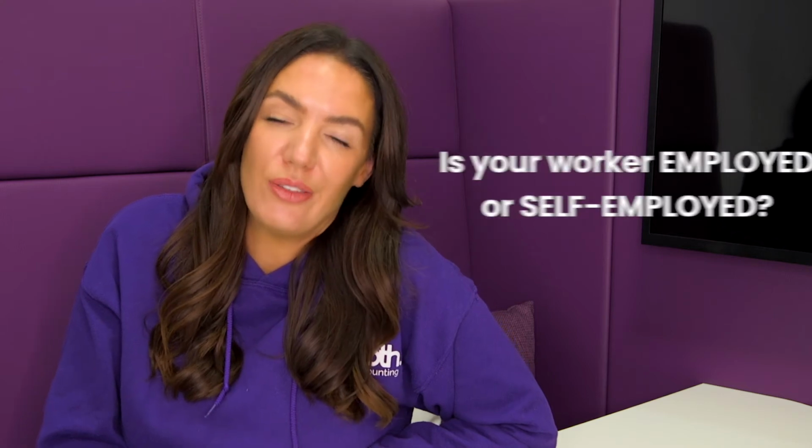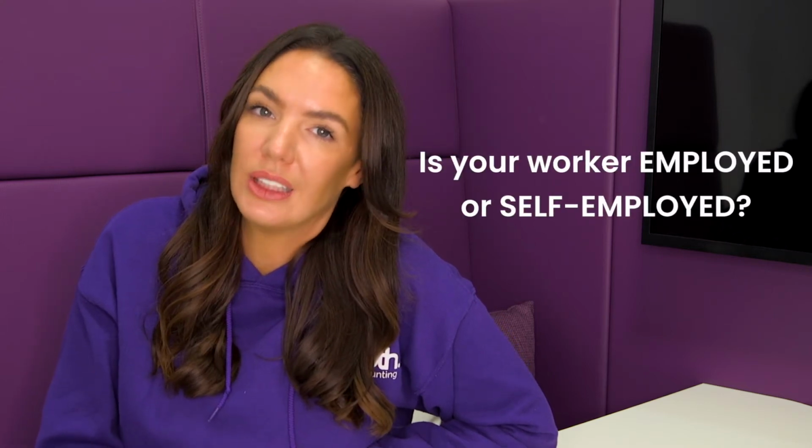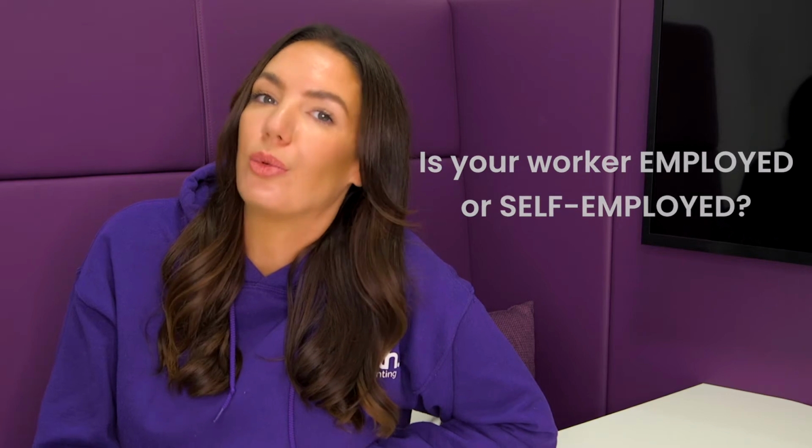Is your worker self-employed or employed? This is a conversation that I have quite often with people, and I often hear them say, oh, it's fine because they're just going to be self-employed working for me. That's not really something that you can decide. It is a matter of the facts of the situation.